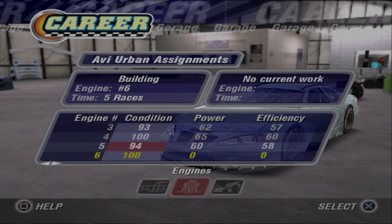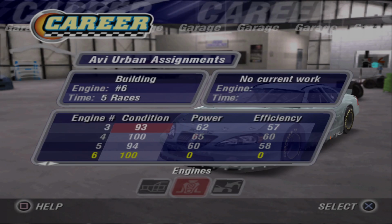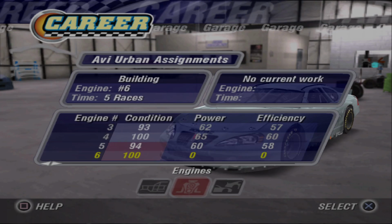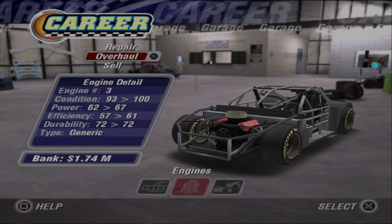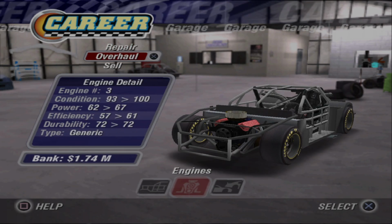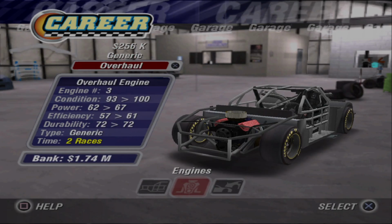And as for the engine, I think something needs to be overhauled. Not sure what. 65, 61. What's this one going to be? 67, 61. But that's originally a 66 engine. The new engine that's going to be for the Daytona 500 is coming within about 5 races, so I'm going to leave that alone. I'm probably going to sell this one and just repair this one there. Or maybe I could overhaul this one instead. But then again, why bother? Oh, wait, it's not the 100 engine. Okay. That's a 60. That's going to be 66. This is going to be 67. Okay. We'll do this one, actually. We'll overhaul this one for 2 races.